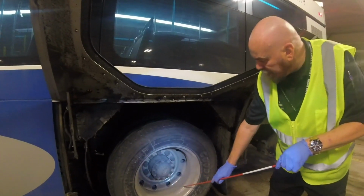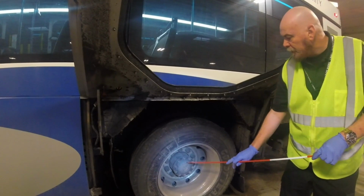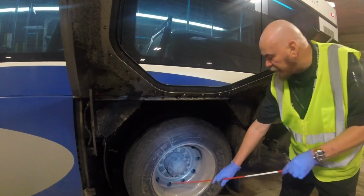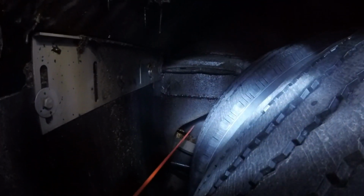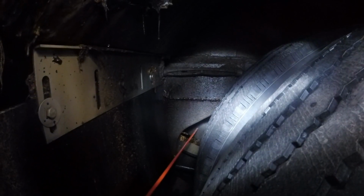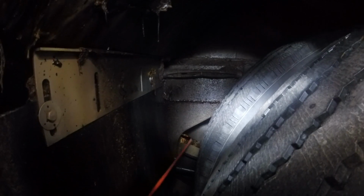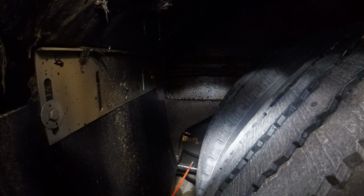I would inspect the rim and the lug nuts just like I did in the front. The axle seal is securely mounted and it's not broken or leaking. If it were leaking, you would see oil inside the rim. I would inspect the brake chamber, the brake hose, the brake lining, the brake drum, the slack adjuster, and the push rod just as I did in the front. I would check the torque arm just as I did in the front.